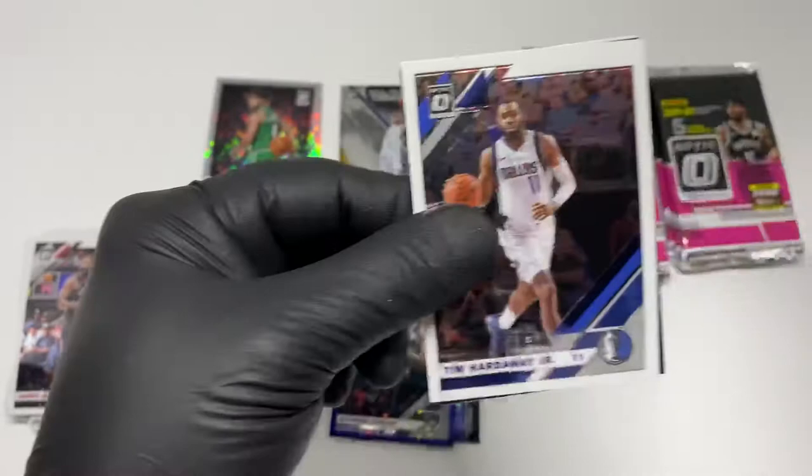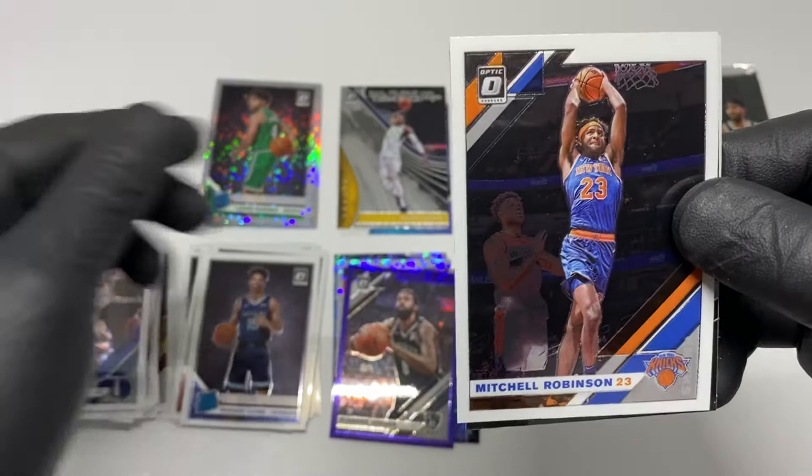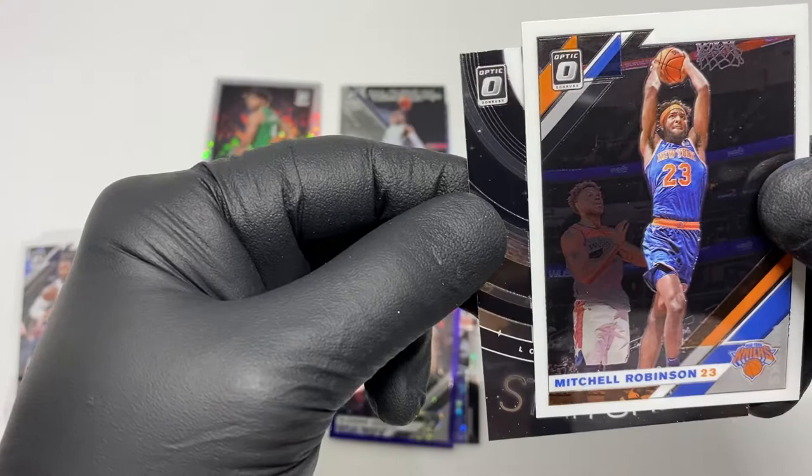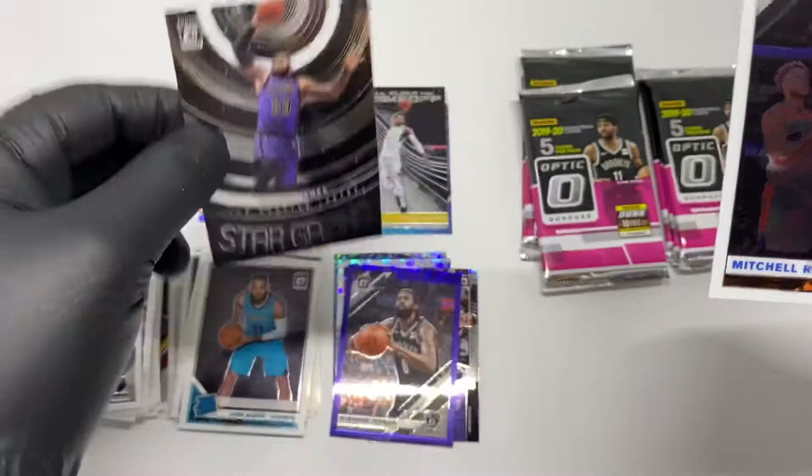Tim Hardaway Jr., JR Robinson, Cody Martin, Jae Crowder. Oh, Stargazing, LeBron James. Base, but not bad.